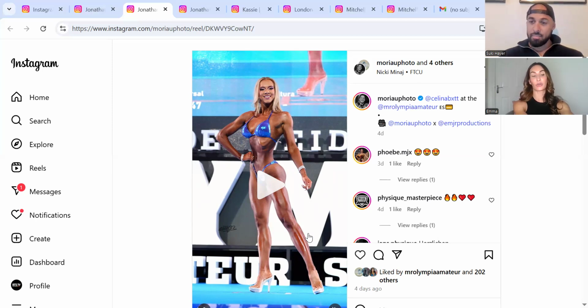Exactly. We don't want to aggressively flare that lat. It takes away from that glute being a little bit more dominant. But personal preference, I really enjoyed her posing. Celine, excellent job, well done, and congratulations on your IFE Pro status.